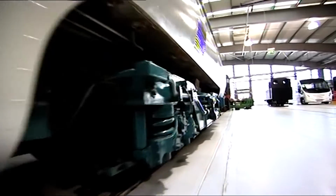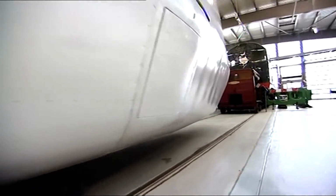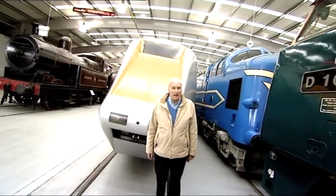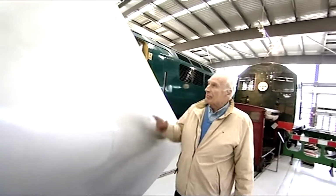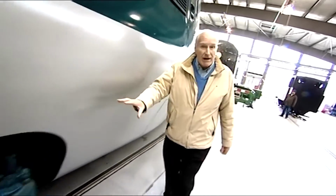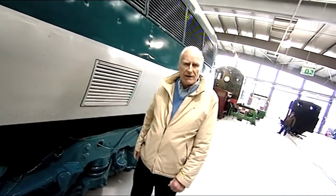By 1971, all these innovations had been rolled into a super train years ahead of its time. And this is it, the Advanced Passenger Train Experimental. It may be confined to a museum now, but back then it was the stuff of science fiction. It was aerodynamic. It was made of lightweight aluminium. It had radical new wheels and suspension. And it could fly around corners at high speed thanks to its hydraulic tilt. The APTE was British Rail's great hope for the future.